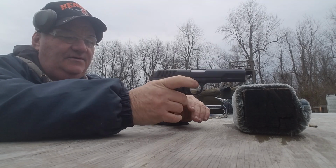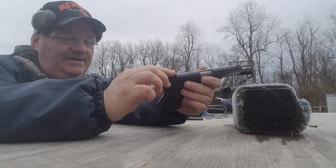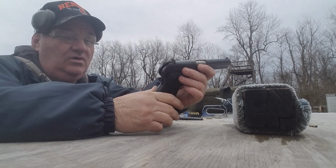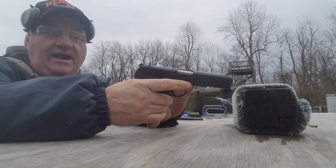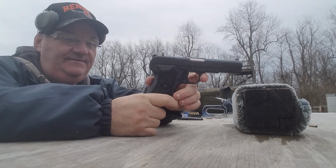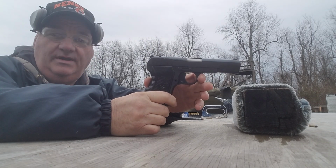A TT33 automatic pistol has the safety mechanism that's designed in the gun originally, this little quarter cock notch right there. That locks the gun up to where it won't fire, and is essentially the safety inherent to a TT33, a Tokarev.